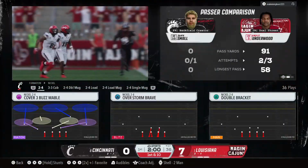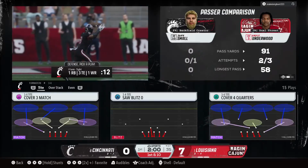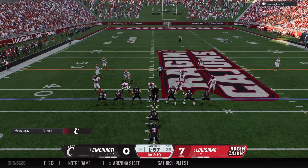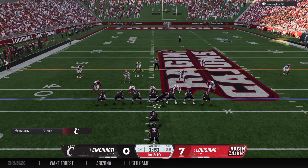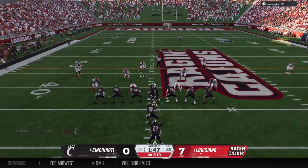And you just continue to see the chemistry between these two. They told us yesterday in our production meeting, they spent hours and hours working and developing that chemistry and that rhythm by throwing together throughout those summer months. And, man, it's starting to really pay off. He's become the security blanket for the quarterback, and especially on 3rd down, get him the ball.